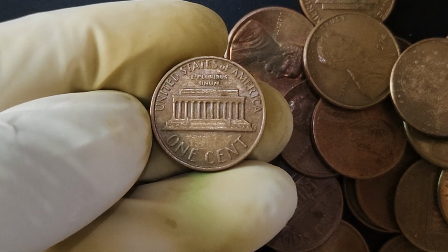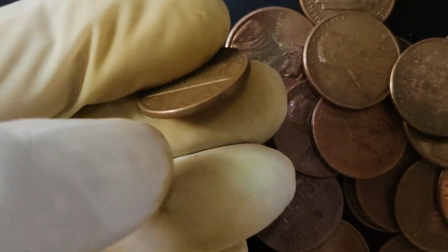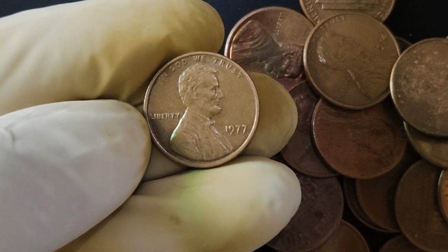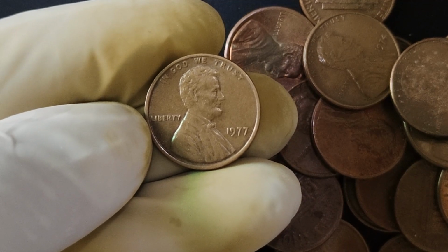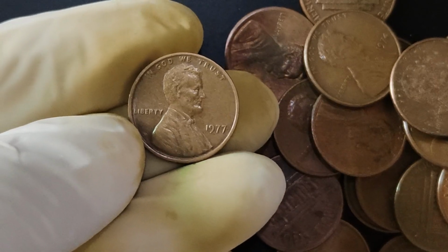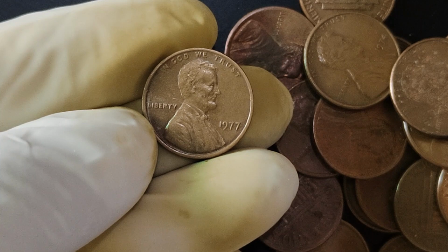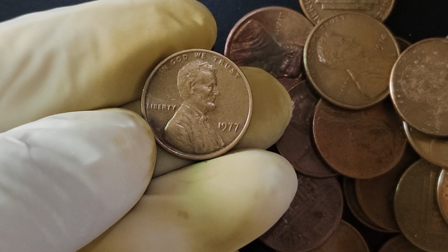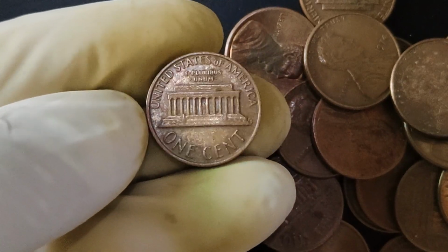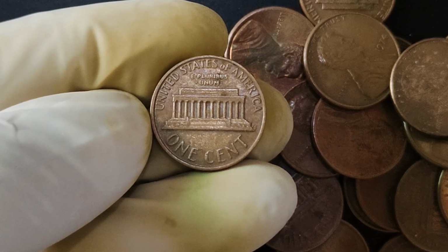The 1977 Lincoln penny, officially known as the Lincoln Memorial Cent, was minted by the United States Mint in the same style as all pennies produced since 1959. These pennies featured the iconic bust of Abraham Lincoln on the obverse, front, and the Lincoln Memorial on the reverse, back. The year 1977 was an unremarkable year for coin production, with billions of pennies rolling off the presses in Philadelphia, Denver, and San Francisco mints.